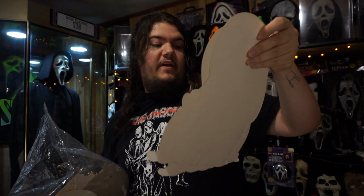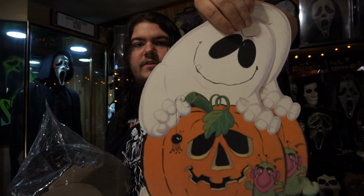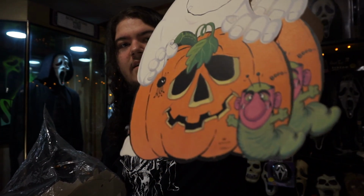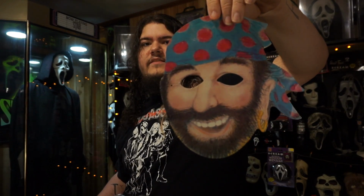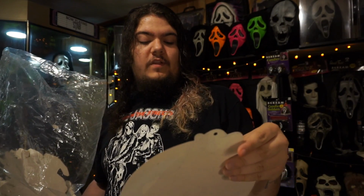So the first piece I'm pulling out here actually isn't a Fun World piece. This is a Hallmark piece, I guess, and there are two of them. I was wondering why it was so thick. We have just a ghost here, kind of chilling out with a pumpkin, little spider there. Just really awesome, old school Hallmark wall decoration. And then for some reason we have four of these. They're all exactly the same, just basic paper masks. I'll probably put one on the wall as a wall decoration, but just quite a few of these old pirate masks.